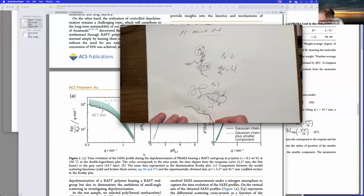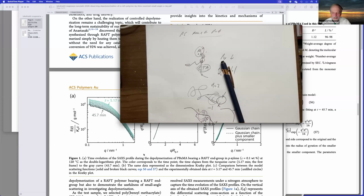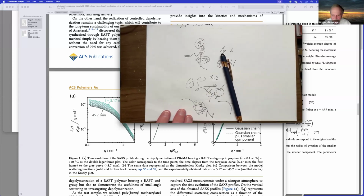So he takes a function e to the minus q squared rg squared over 3 and says he's just going to tag that onto this thing. So he'll get a curve like this, -2, and then boom, down, right? So that seems screwy. That's totally screwy. You should see -1. You shouldn't see that thing. So that's totally messed up.